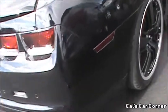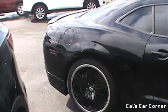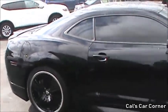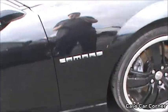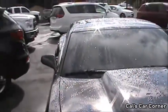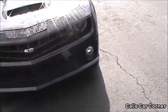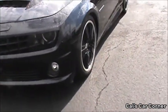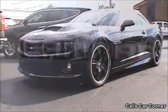Throughout its run, the 5th gen Camaro also received quite a number of special edition variants, from the Transformers edition to the 2012 45th Anniversary edition. While the 2010 Camaro was only available as a 2-door coupe, a 2-door convertible body style was introduced for 2011 and onward. Trims for the 2010 Camaro include LS, 1LT, 2LT, 1SS, and 2SS. Competitors include the Ford Mustang and Dodge Challenger.